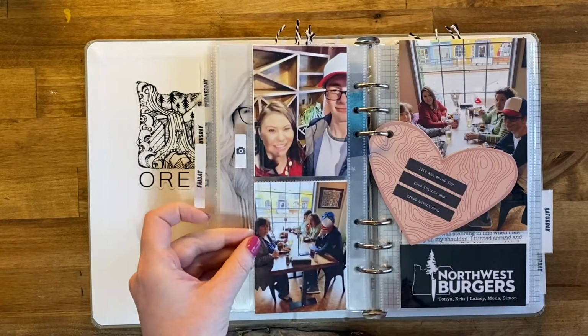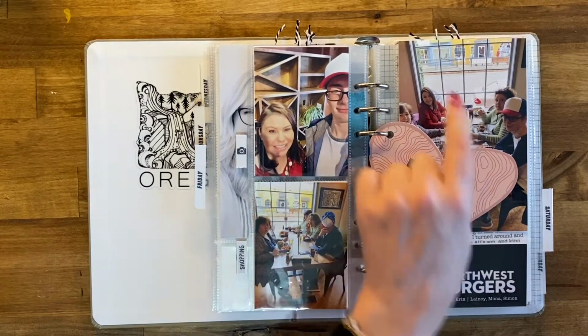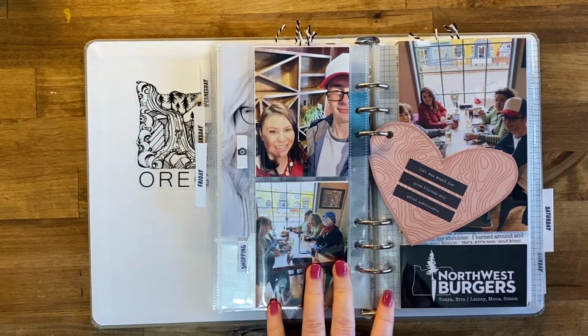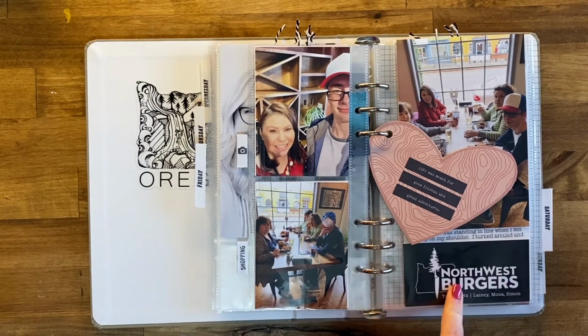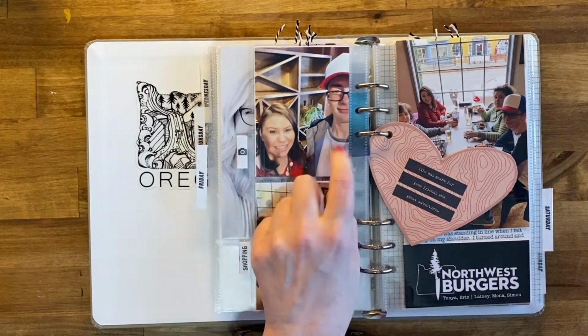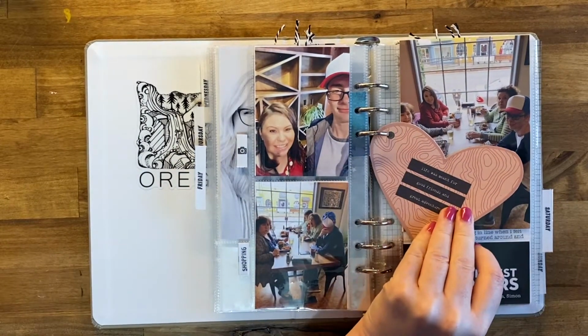That day for lunch, I went to lunch with the people that were at my table, and we ended up going to Northwest Burgers, which again is another place right there in the 5th Street Market. And as I was waiting in line, Simon came and tapped me on the shoulder and said, "Can I eat lunch with you guys?" So we're like, yes, of course.